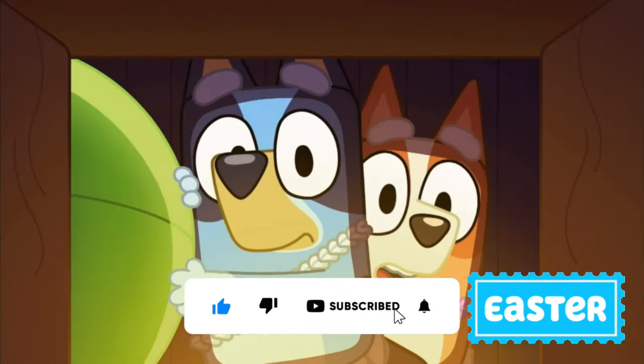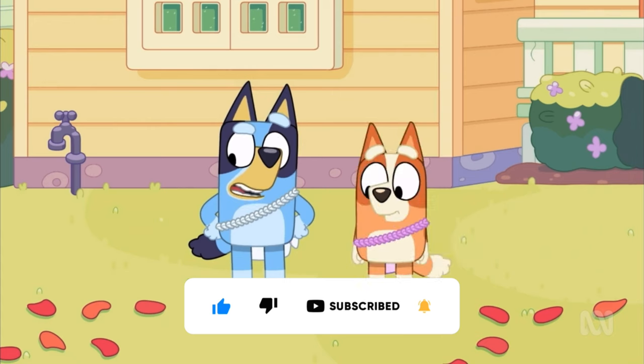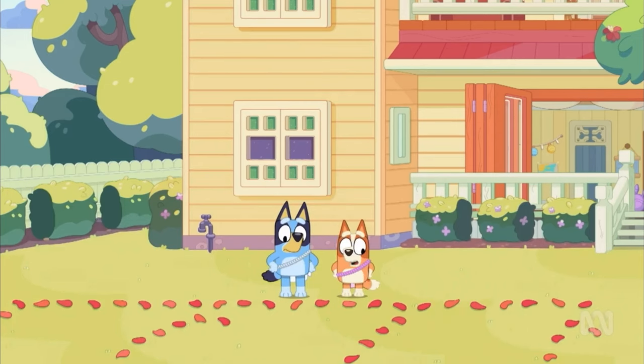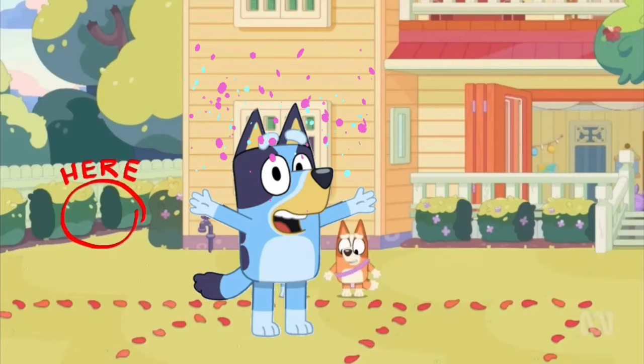Let's see how well you do. Are the poinciana flowers normally in straight lines? It's Easter, but where's the long dog? Oh wow, that's harder to find than an Easter egg.